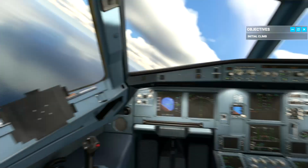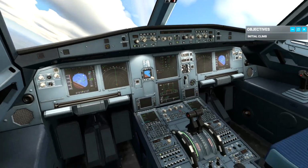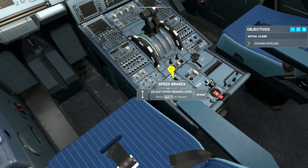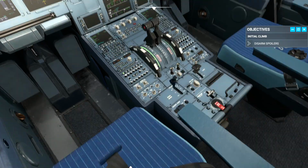At S speed, retract flaps to 0. Disarm ground spoilers. Overspeed. Well done, but there's room for improvement.